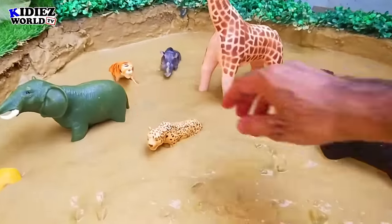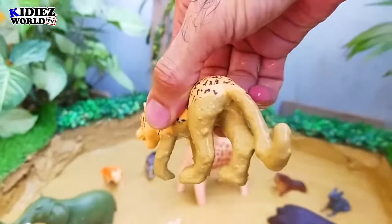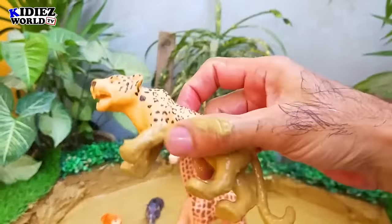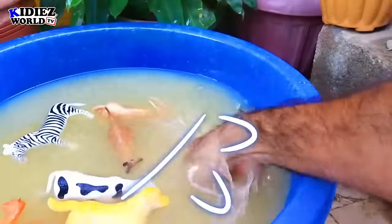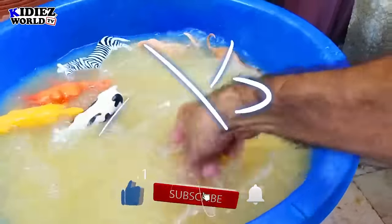And the next we have is a cheetah. Cheetah is such a lovely and cute wild cat. Cheetahs are wild animals and by diet cheetahs are carnivorous. With sharp teeth, this wildcat is the fastest animal on the planet right now.